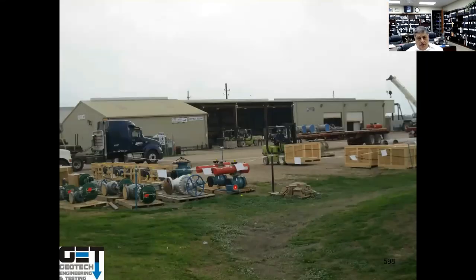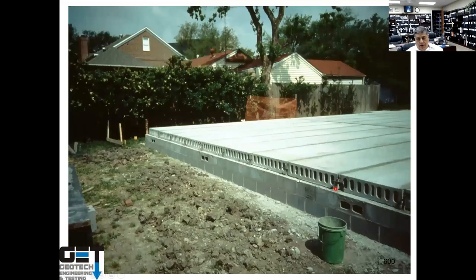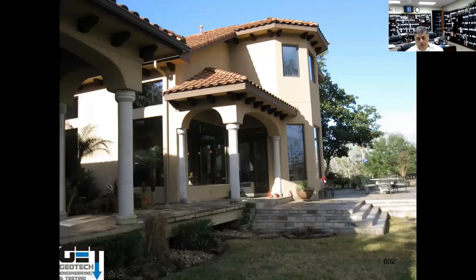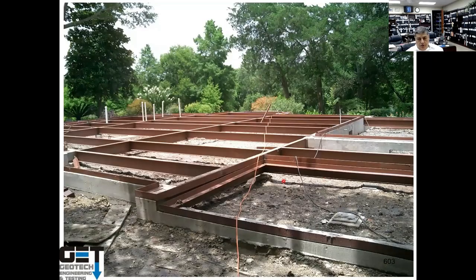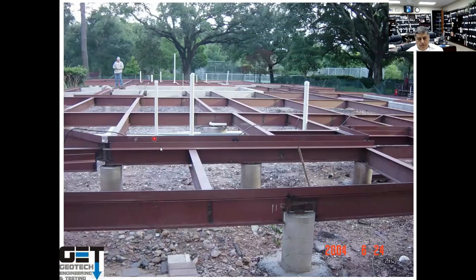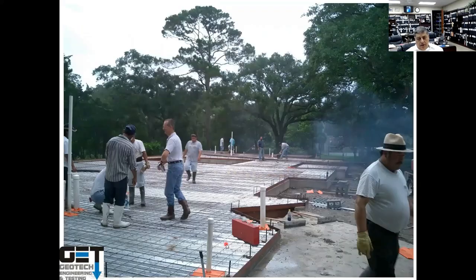Here's another industrial slab here, sitting on pre-stressed precast concrete panels. These are the grade beams. These are precast panels. This is a house. They didn't want any movement on it, so they put it on a structural slab on piers. It's a structural slab. These are the piers. But the piers were too shallow, so the slab starts moving, and the whole house starts having cracks.